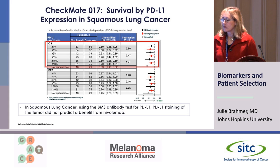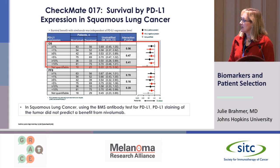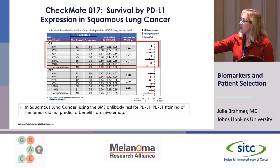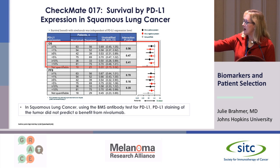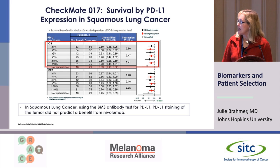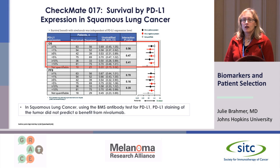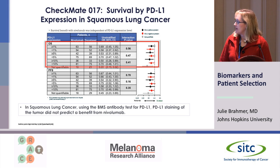And then also, this is the squamous cell lung cancer data. Again, ignore all of the numbers on this side. But using the graph on the far right-hand side, black is PD-L1 positive tumors, red is PD-L1 negative tumors. For patients with squamous cell lung cancer, if you test their tumors for PD-L1 with the antibody that was developed with Nivolumab, it does not matter in this group of patients whether your tumor stains positive or negative. You can benefit no matter what, and that's this data.